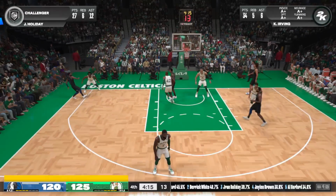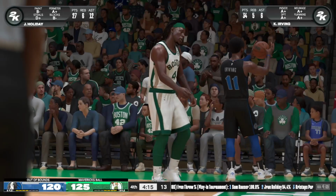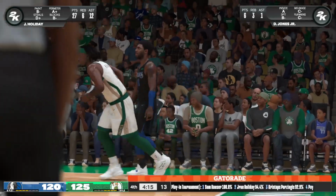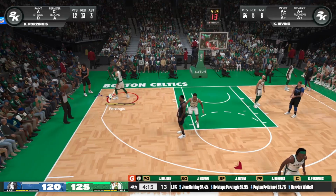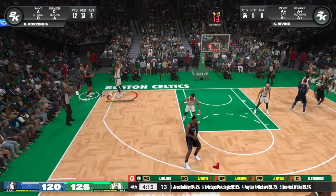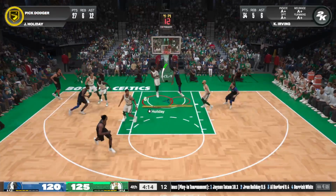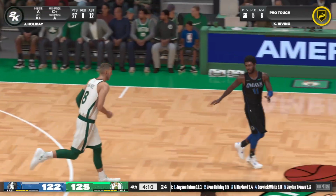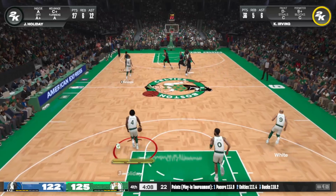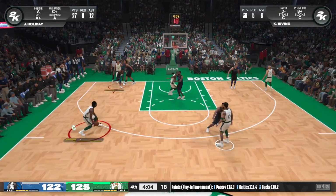Irving for three. Holiday with the block. And that's out of bounds. Dallas will retain possession. White is checked in for Al Horford. Number 9, Derek White. Puts it up off the inbound. That's in, and the Celtic lead is cut down now to just 3 on the bucket from Kyrie Irving. Great quarter for him at the offensive end, trying to will his team back in the game.